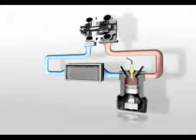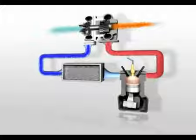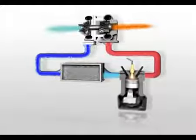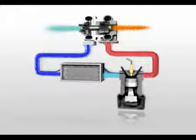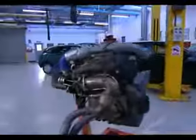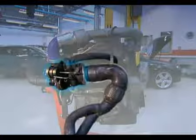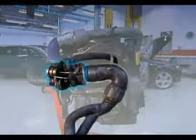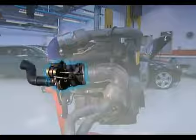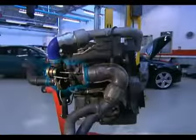In theory, a turbo is simply a hot air pump that forces more air into the engine. With more air, the engine can generate power more efficiently, improving performance, reducing fuel consumption, and cutting emissions. The turbo is mounted in the exhaust system between the exhaust manifold and the exhaust pipe. As exhaust gas exits the engine, it drives the turbine, which turns the compressor, pulling in air and compressing it. Oil passes through the turbo, providing vital lubrication.